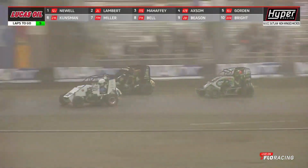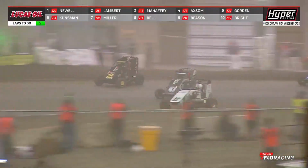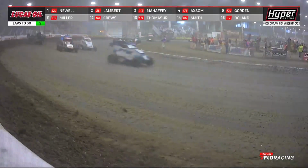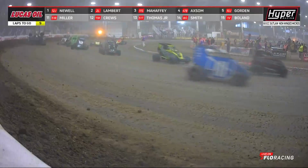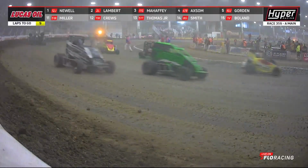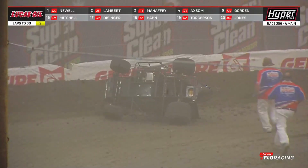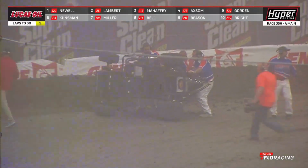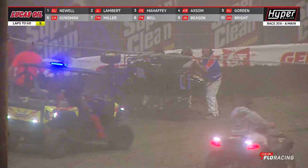Lambert coming back. Both of them have got to get back around Mahaffey to try to come back and get to Newell, as Axsom is going to go big upside down. Lambert upside down in a big way in turn 3, right as Emerson Axsom pulled the slider, three wide for a moment in that corner. And Lambert, who challenged briefly for the lead, is on his lid.